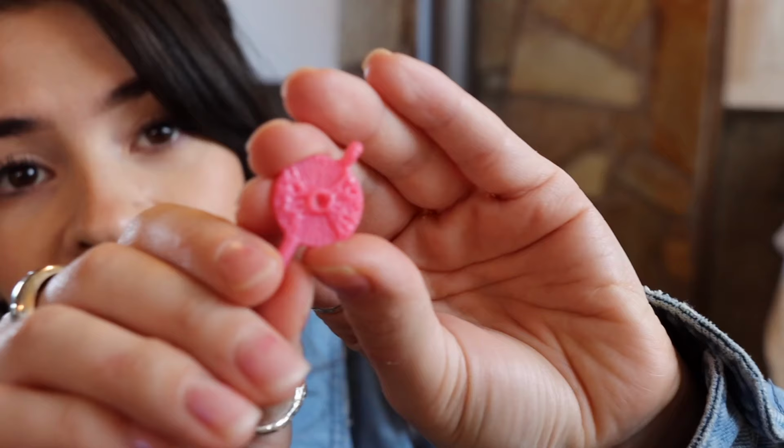I just filmed myself injecting this piece for Gabby, so we'll just have to do that in the next studio vlog or make it its own dedicated video, but I'm just going to clean up this injection. This is how the injection came out, and I'm just going to clean it up a little bit.